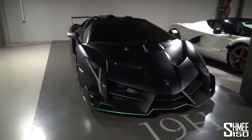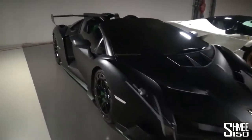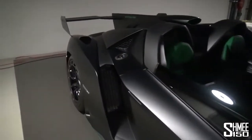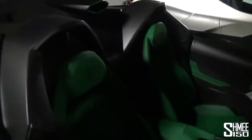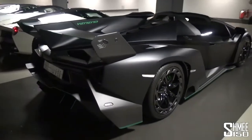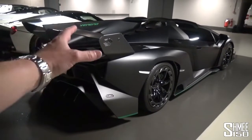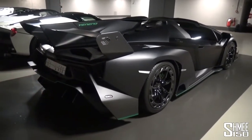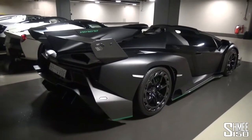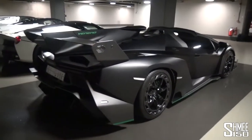They made the 3 coupes, they made the 9 roadsters. I've been lucky enough to see a few of them so far in my time, but this one in satin black with the green leather interior is just something else. This thing, as I've described it before, is the Lamborghiniest of Lamborghinis. This is what happens with their few-off series when they go completely wild and make something insane, and that is the car we're going to be hearing and experiencing very shortly.